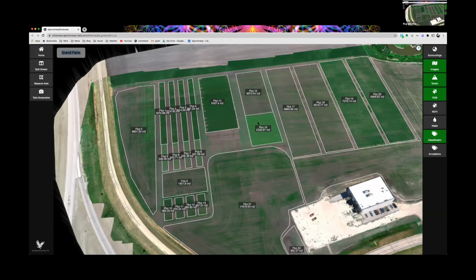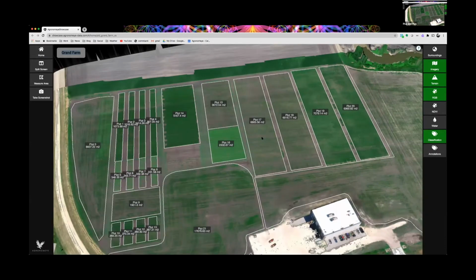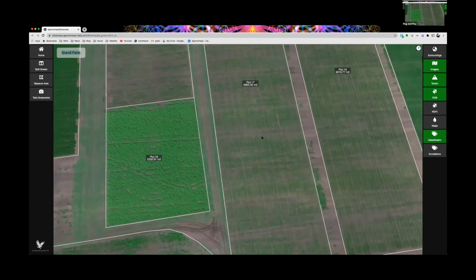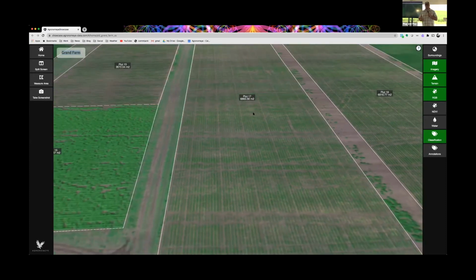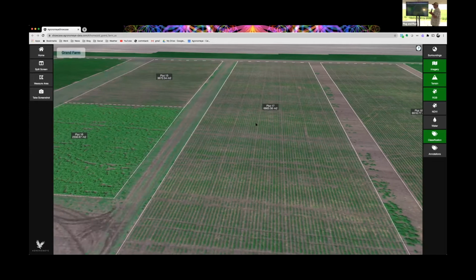So what was really cool about this project when Stu reached out to us is we are working with the Grand Farm in our project management system about how do we drive collaboration? How do we bring people together? We knew that we had been collecting data from North Dakota State University from the very beginning of the Grand Farm, soil level data, as well as UAV data that would be available on almost a weekly basis.